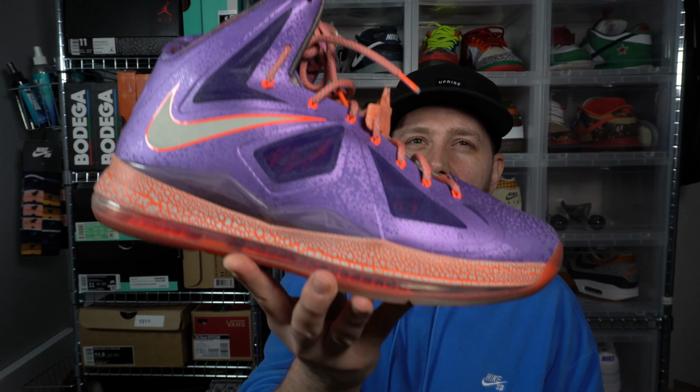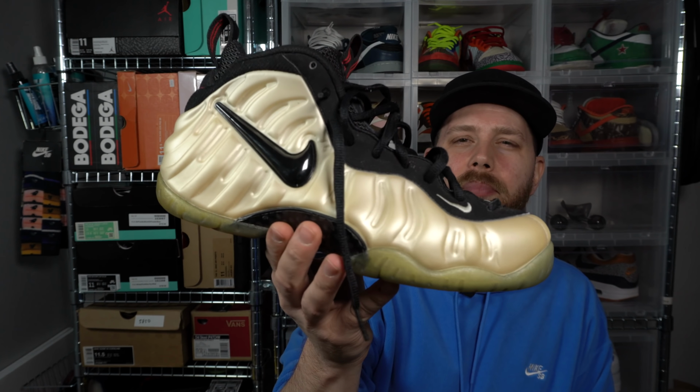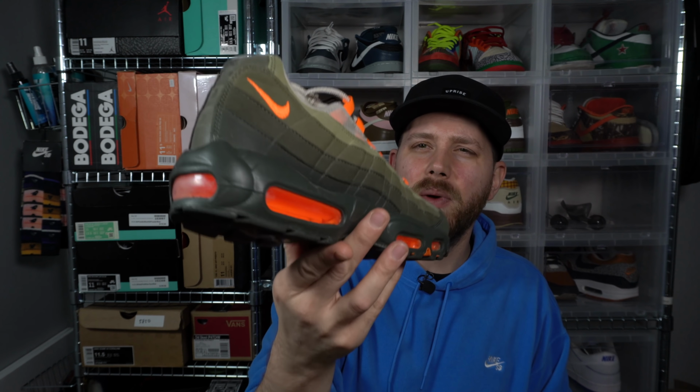LeBron 10s in worn condition from All-Star Weekend. This is like this purple and kind of weird salmon looking colorway. 2006 Air More Up Tempo. It's just a white colorway with 3M piping around the Air. 9.5. This is the 2010 release of the Air Foamposite Pearl. Of exactly what the box says. A Stan Smith Zip Y3 shoe. Nike Air Max 95 OG in a size 10.5. This is like an olive with some bright orange colorway type thing.